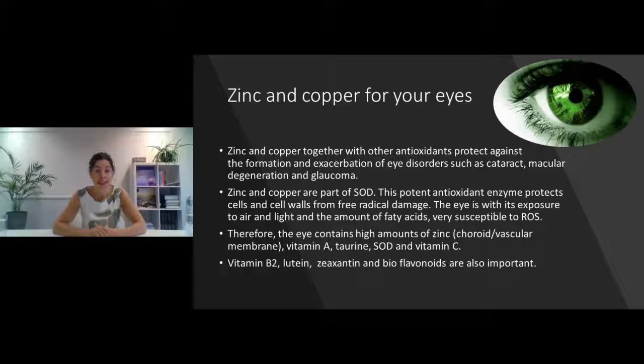Free radicals are actually also needed. For a long time, we thought they only did damage to our body, but that is not the case. They actually help fight off certain damage to our body. But when it's out of balance, so we have too many free radicals and not enough antioxidants, then the free radicals damage our cells and our membranes, which in the end will make us age and also increase illnesses and ailments. This also happens in your eye. Just by oxidation, we get free radicals.